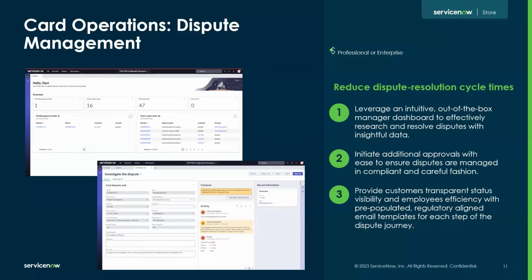With approval workflow enhancements, the disputes that require additional approvals can be easily configured and sent to the dispute managers. With email templates, customers get visibility into the status, and employees get help by reducing their workload of sending out notifications.